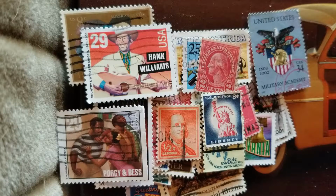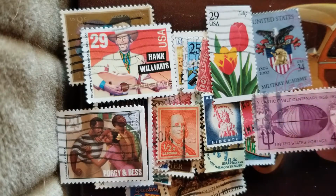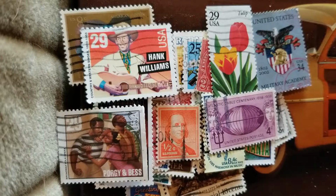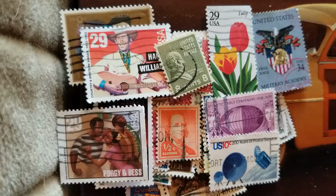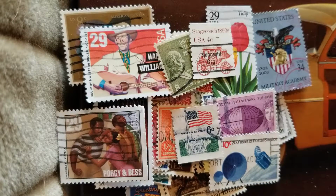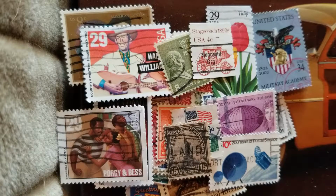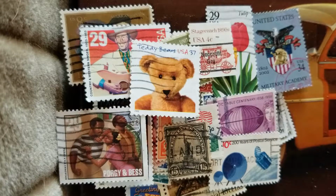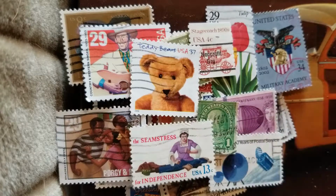That one doesn't look used. Tulip. The Atlantic Cable Centenary. 1958. 200 years of the Postal Service. President Martin Van Buren, 8 cents. 1890 Stagecoach. White House, pretty simple design there. There is a 15 cent Statue of Liberty. There's a 37 cent teddy bear. There's another Ben Franklin. Not used to seeing a profile of him from the side. There is the seamstress.